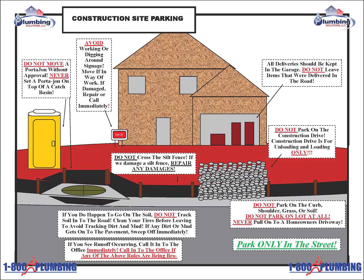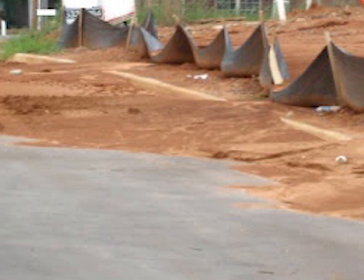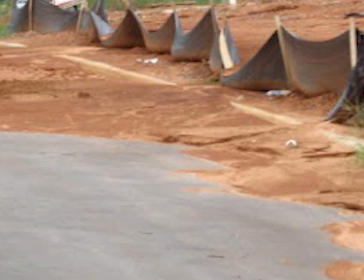And it's not just this neighborhood, it's not just this house. When you combine all of the neighborhoods and all of the houses together, that's what's going to give you the big problem. And here's the series of some pictures where silt fence has been damaged.